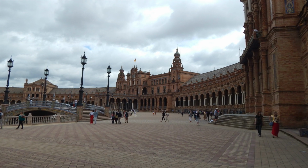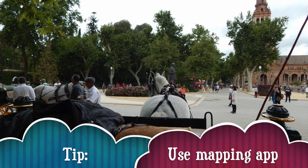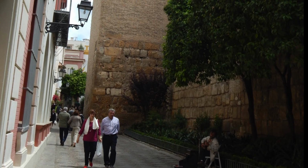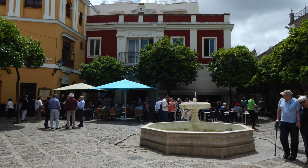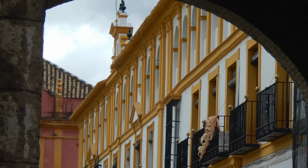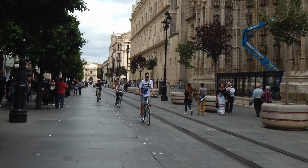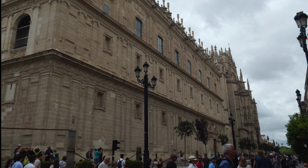One of the things to keep in mind is it's really important to have a mapping app or some kind of paper map for navigation. I know today most people have their phones. Make sure you have the ability to use data in the country that you're in on your mobile phone plan. Yeah, the Plaza de España area is quite large. Seville is a big city, and without some kind of mapping aid or guide, you're going to have a problem.